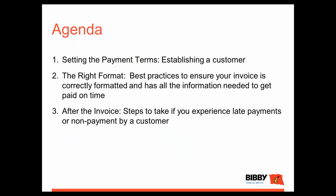So how do we correct those issues? What we want to talk about today is, how do we set payment terms? How do we establish a new customer? What do we need to do to set up the right payment terms? What is the right schedule for that new customer to pay you? Even if you have existing customers and you're trying to get those things aligned, how are we going to do that? What's the right format?